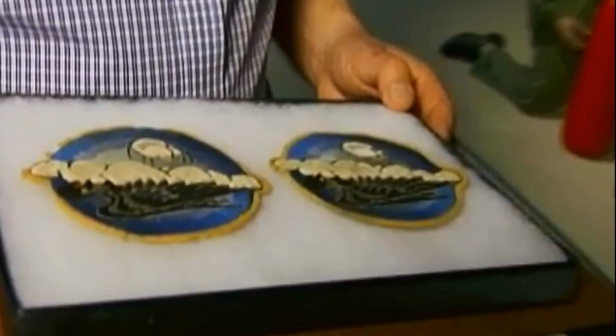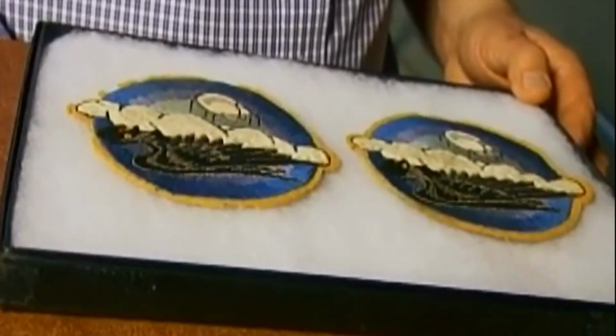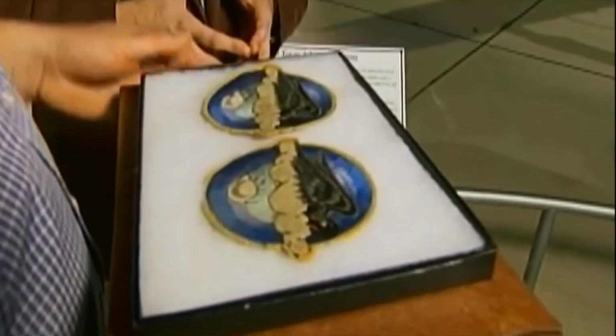Remember, the B-24 is an unpressurized bomber, so they wear these heavy jackets, and they put these patches on them so that when you're hanging out in the post bar or whatever, you're on Liberty, everybody can know what squadron you come from. It's really neat, by the way.